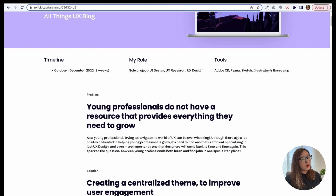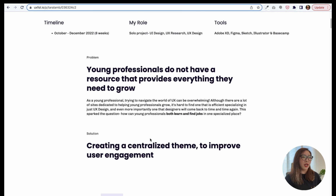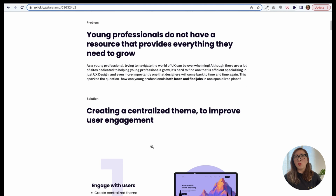Oh, well, it sounds like a problem, but not a very specific problem statement of what you're actually solving in this case study. And then it goes into more details, context, and solution, creating a centralized theme to improve user engagement. Okay, I think the problem statement is actually one of the most critical elements in a portfolio.